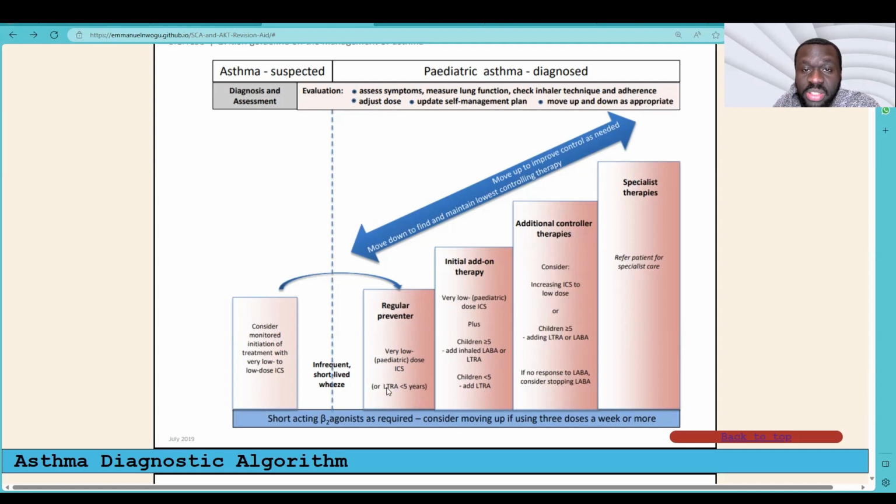There's room for even starting a leukotriene receptor antagonist, montelukast syrup, liquid montelukast, if they're less than 5 years. So you start with that. But typically, from what I've seen, we start with very low dose inhaled corticosteroids. And if the patient is still having symptoms, we can increase that to low dose. So from very low dose, the initial add-on is very low dose pediatric. Okay. So you can add in a leukotriene receptor antagonist, montelukast syrup.